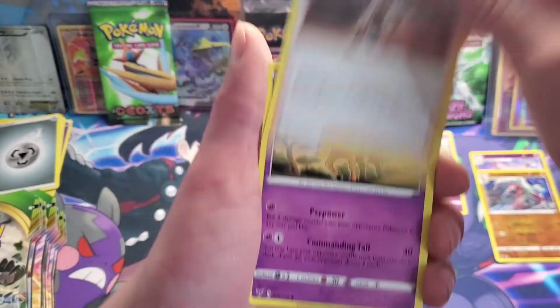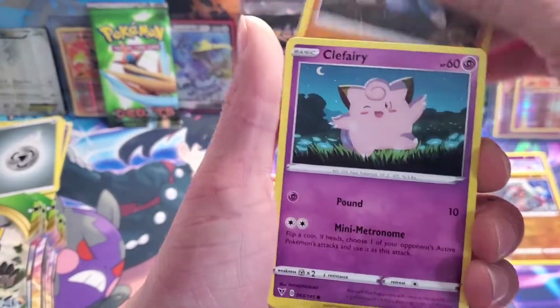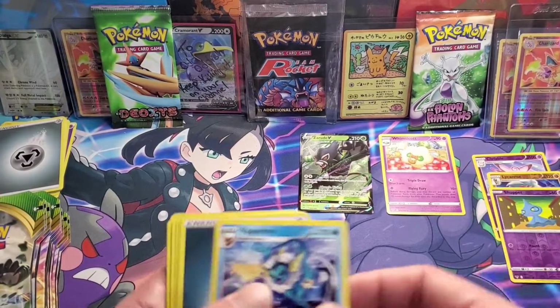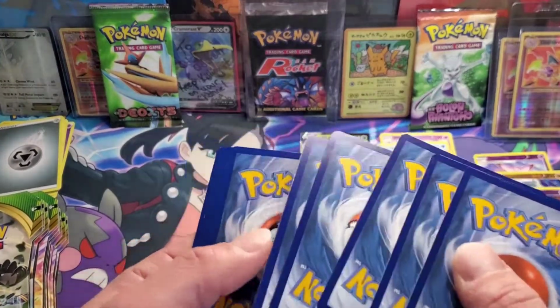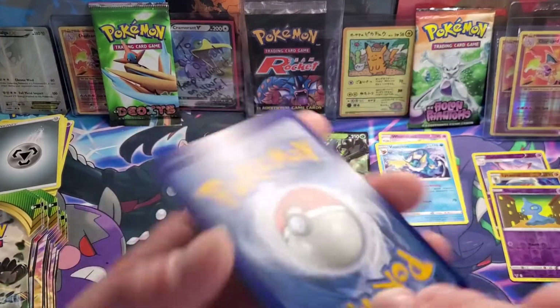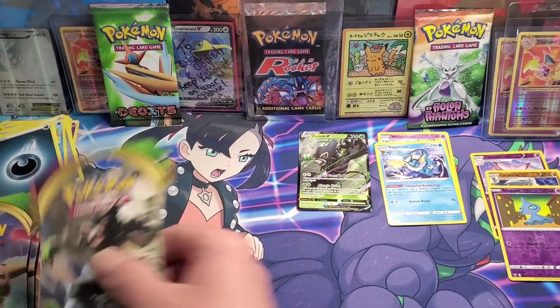We have a Girafarig, Voltorb, Weedle, Drilbur, Clefairy, Wailmer, a Shuppet Reverse Holo, and a Vaporeon. Nice, dude, I can dig it. But I'm feeling these cards in my hands, and man, these things are rough. You see these? Look how many are pretty chopped up in my packs here.